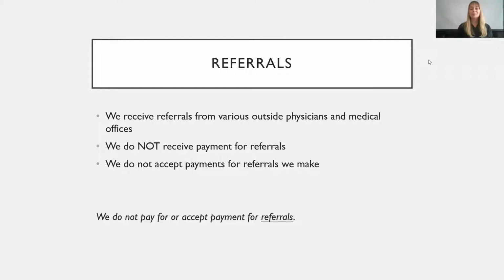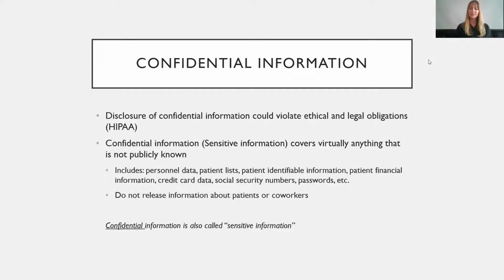Referrals. We receive referrals from various outside physicians and medical offices. We do not receive payment for referrals, and we do not accept payment for referrals that we make. We do not pay for or accept payment for referrals.